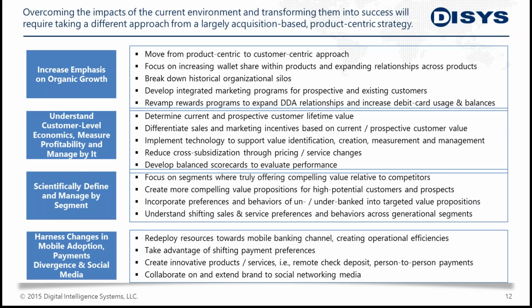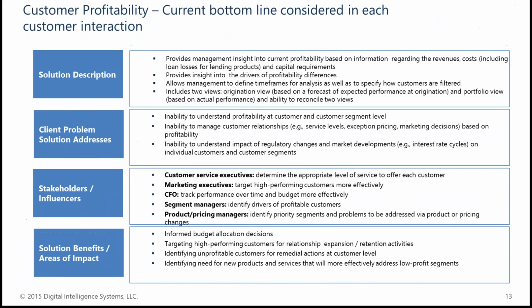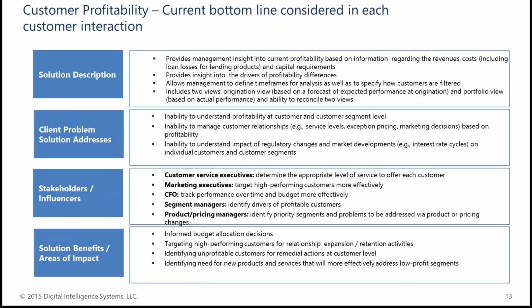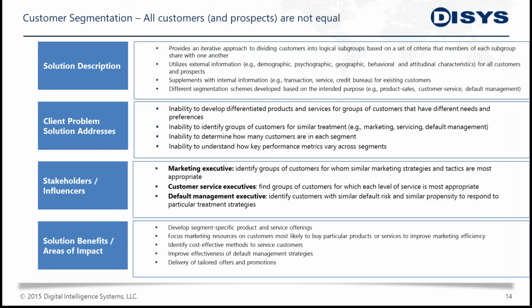So I'm mindful of time, so I want to leave a few minutes for questions. I think the rest of the slides are pretty straightforward. One can go through them as quickly as possible. Again, I spoke about the probability of default from a customer perspective, probability of acquiring a product, probability of dropping off is also something that we use, and we leverage predictive analytics to provide that understanding.